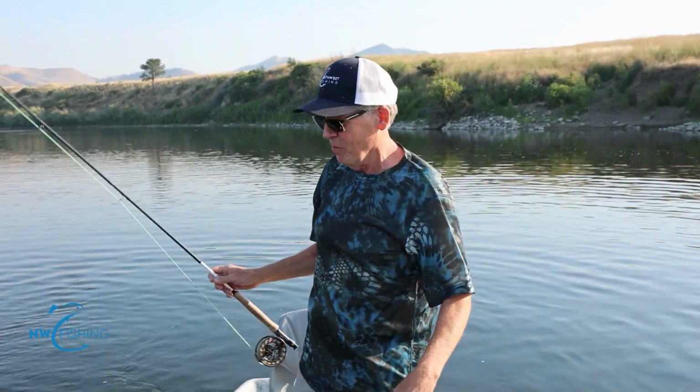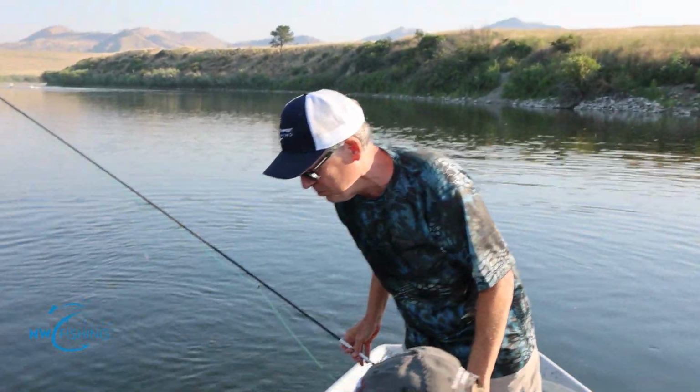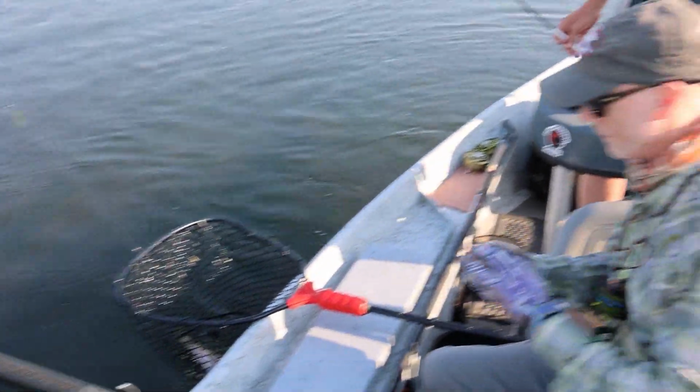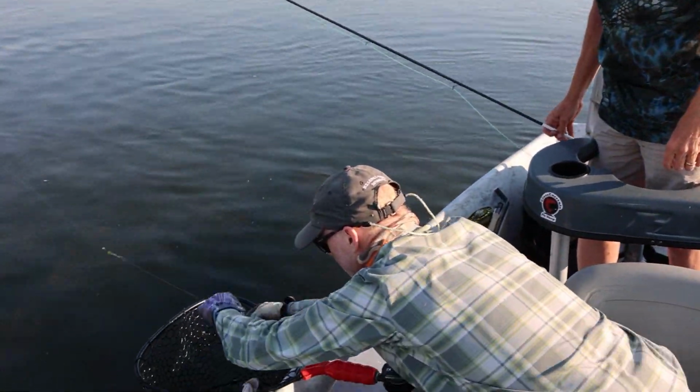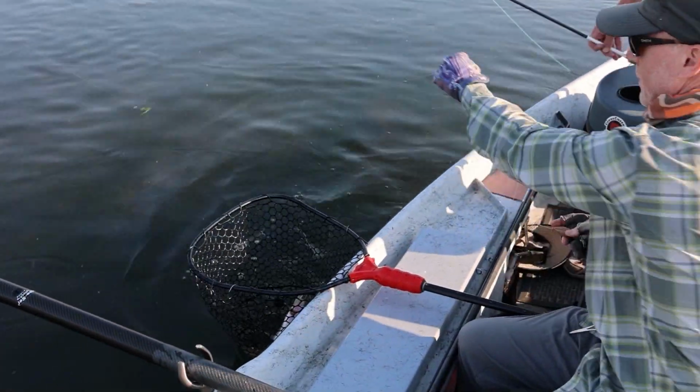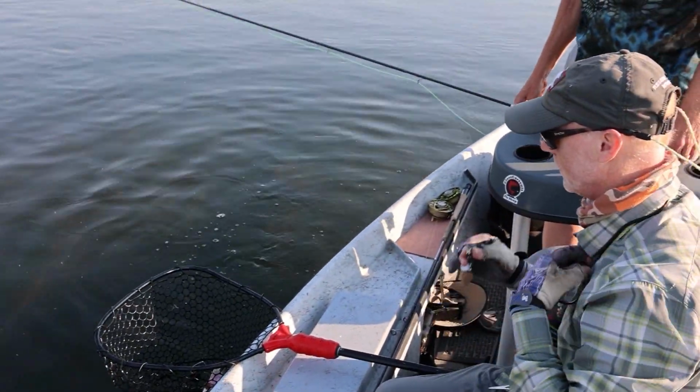Not more than 2 minutes into the day, and what a beauty. That's probably running around 18 inches, I would guess. That's a fish. That's a good fish.